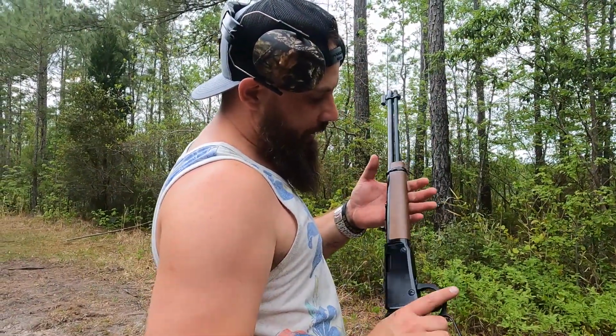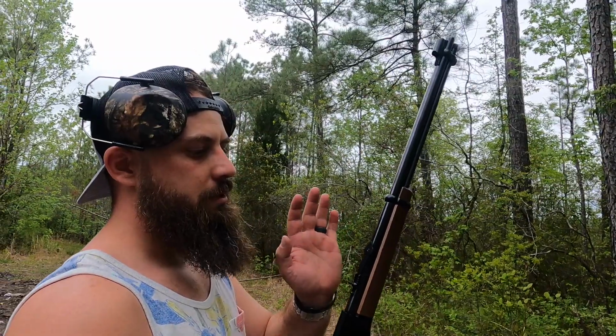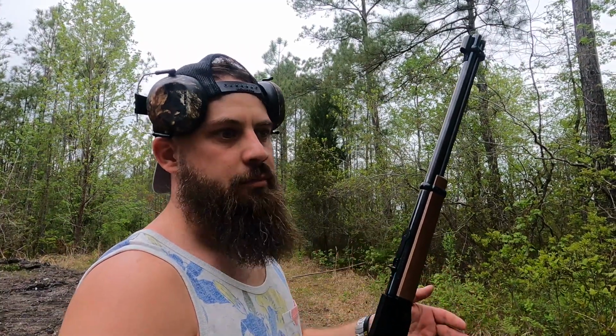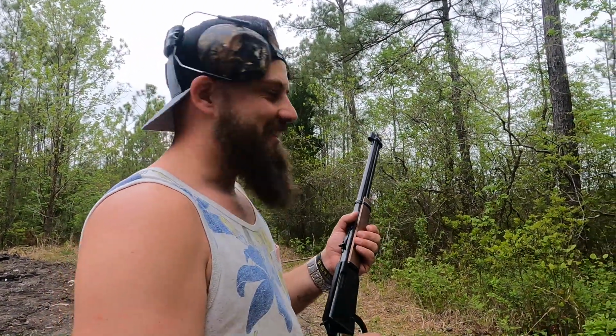Henry Repeating Arms 22. It was Reagan's first 22, actually. I wanted her first gun to be either a 410 or a 22, and I wanted it to be lever action so that it's a little bit safer. She can only shoot one at a time. She can't accidentally pull the trigger after it's been fired and fire another round. It's just a more controlled environment, and Henry's a household name, so why not a Henry?